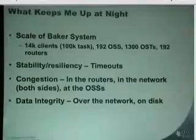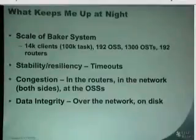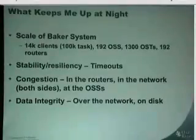So what keeps me up at night, especially as I'm looking at this stuff? Obviously the scale of it, just the number of clients, the number of threads that are going to be banging into the system with OSSs. Basically every dimension is a little bit on the scary side. Stability and resiliency, we've already heard a lot about how much of a serious problem that is in big systems like this. Congestion, which I have a few slides talking about, and all of it, routers and network, both sides, both in InfiniBand and Cray, and within the OSSs themselves. And data integrity is always in the background. Those are things to worry about.